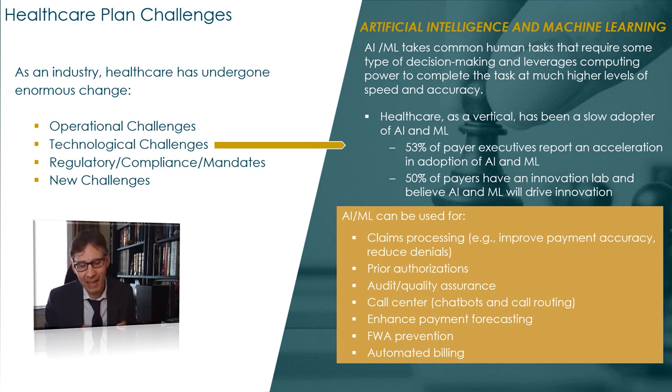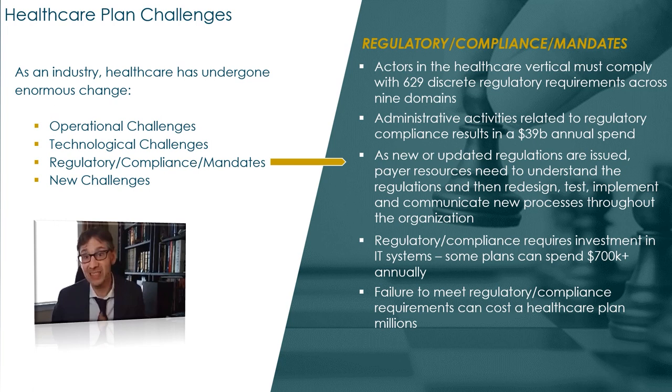The regulatory environment is complex, it's ever changing. Administrative activities related to regulatory compliance in the healthcare payer space resulted in about $39 billion in annual spend. If you think about it, every time a regulation comes out, it's some kind of internal or external professional evaluation to understand how is this going to affect our organization and how we do our business. That could then lead to the necessity of a process redesign. It could lead to the necessity of a system redesign.